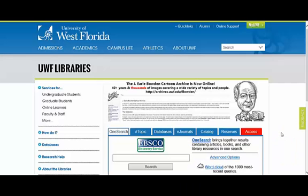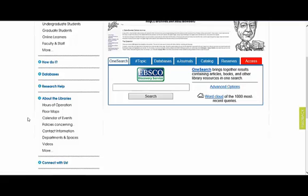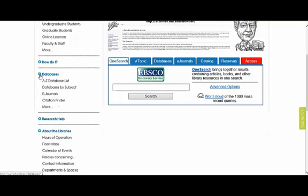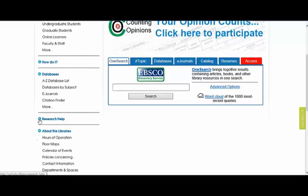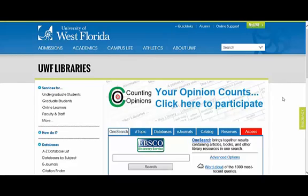This is the University of West Florida's main library page and website. You can access their catalog and different databases from this site. They also have information for students, online learners, faculty, and staff. They have other sections about their library, hours of operation, floor maps, contact information, their different databases, research help, different tutorials, sections like that. What is really unique about this library and all its affiliated libraries is that it is open to the general public.